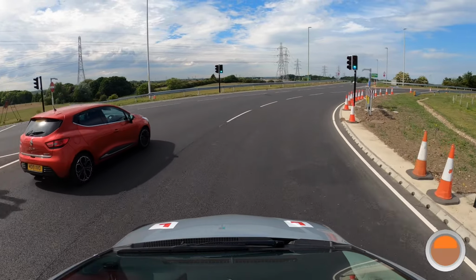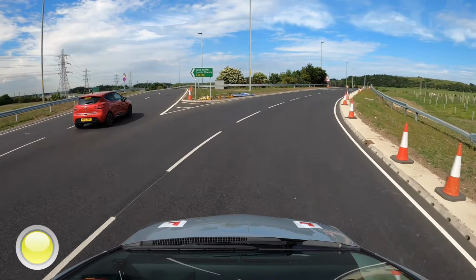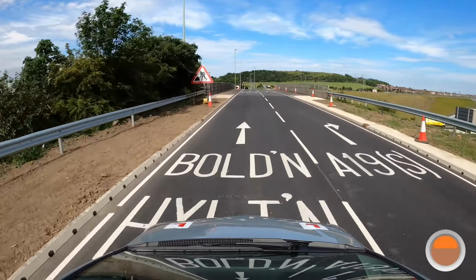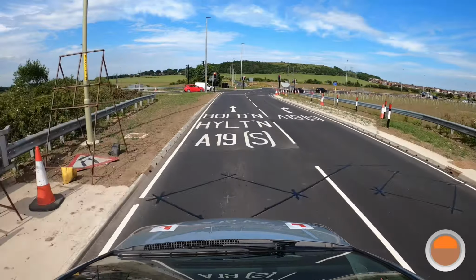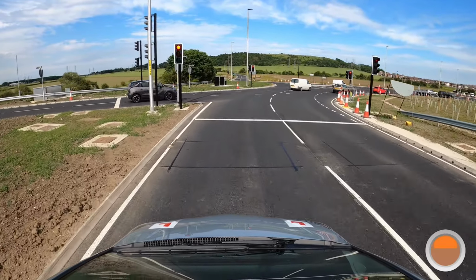As we pass the exit in front of us, left mirror, blind spot, indicate left, move into the left hand lane, then indicate right. Again, if we indicated left, we're telling the traffic behind us that we're turning left to go towards Bolden.